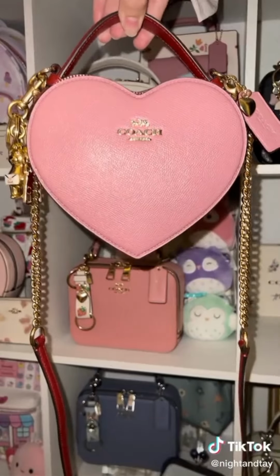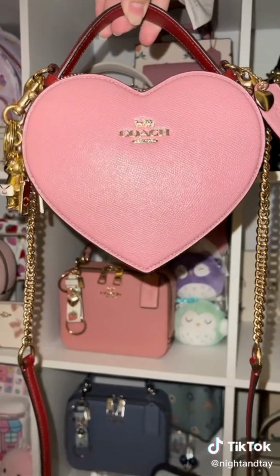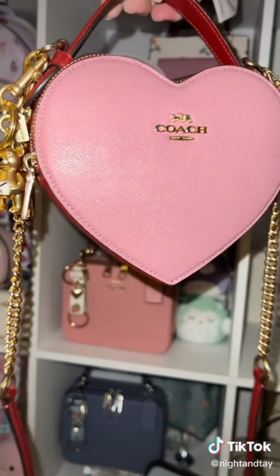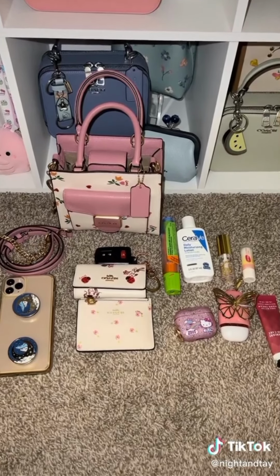This is the bag that I was using. It's the Coach Heart Color Block Crossbody. It also has the same true pink color. This was part of the Valentine's Day release, and if you miss it, it restocks on July 12th. You have to be a Coach insider, and I have my referral in my bio. This is everything that was inside, and this is everything that I'm putting in my mini pepper.